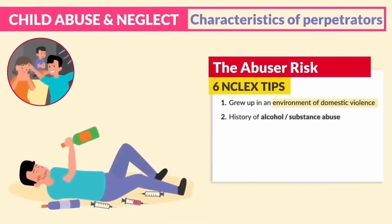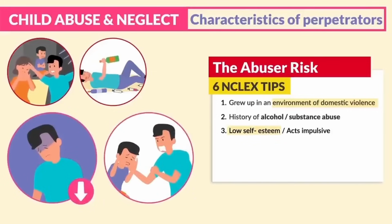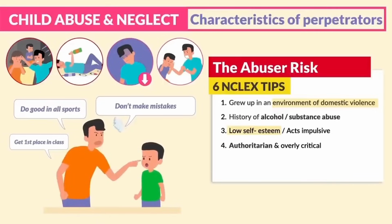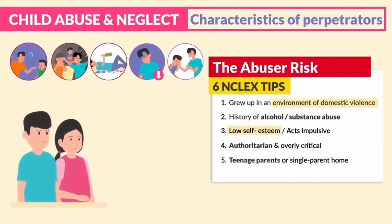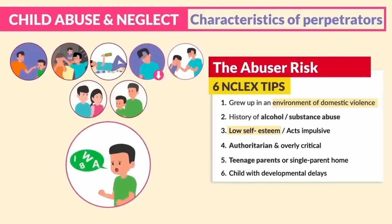Number 2 is a history of alcohol or substance abuse. Number 3, low self-esteem or acts impulsive. Number 4, authoritarian or overly critical on the child with often unrealistic expectations. And number 5, teenage parents or even a single parent at home, as mentioned by ATI. And number 6, a child with developmental delays.